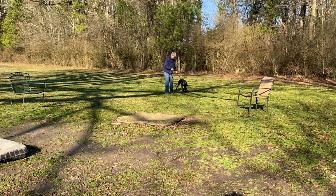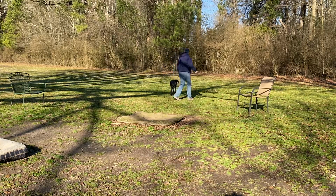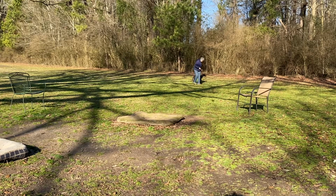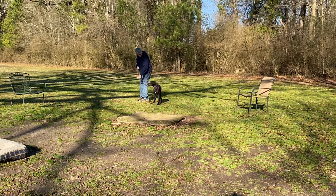Good girl. So I'm using a prong collar, and that is a kind of an unusual sensation for dogs. Some of them will have a reaction like this. Good. Excellent. Just a little resistance to it, and then they settle in. Heel. Good girl. And she's a little baby without her. She doesn't quite know how to control her legs really well.